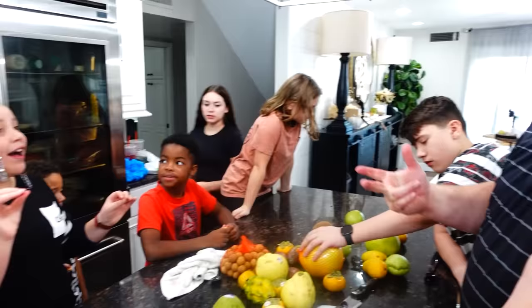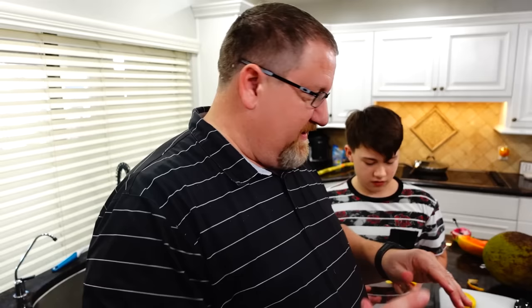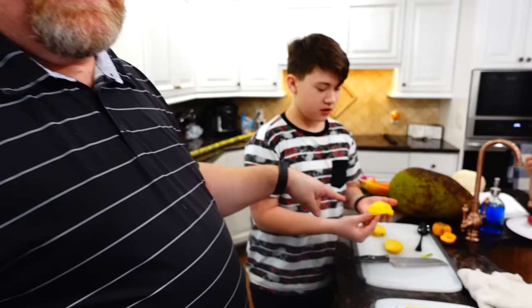Are these mangoes? These are mangoes. We actually only got these because Cody's never had them before, but he's kind of done right now. He's getting almost like an allergic reaction to something, so we gave him some Benadryl and he's done for now. This is how he does mangoes, and he's good at it. Well done. Here, break a few pieces off for the little guys.